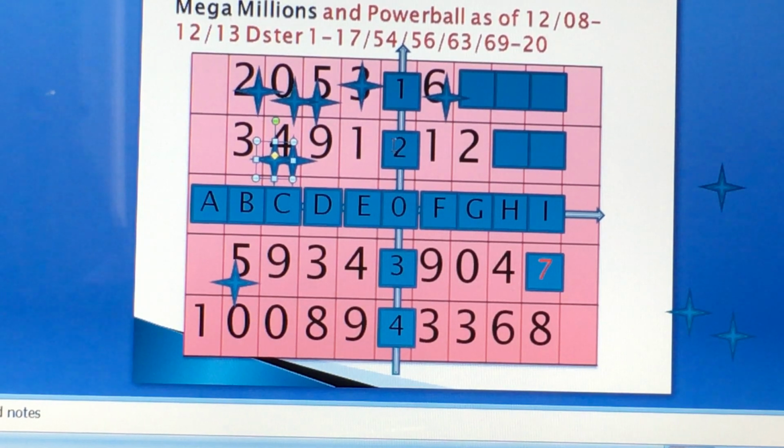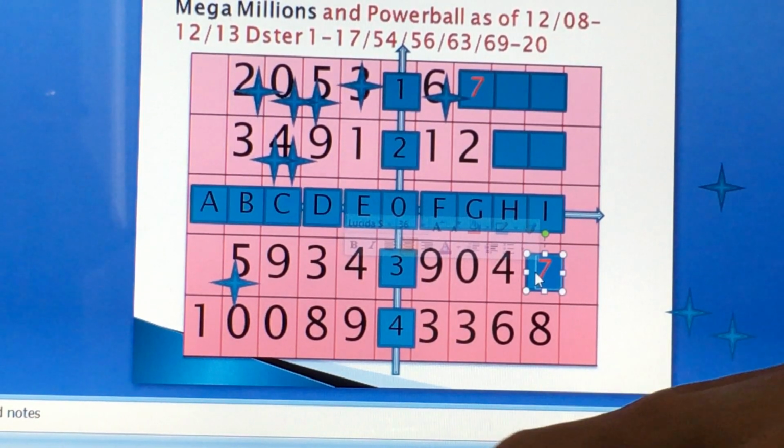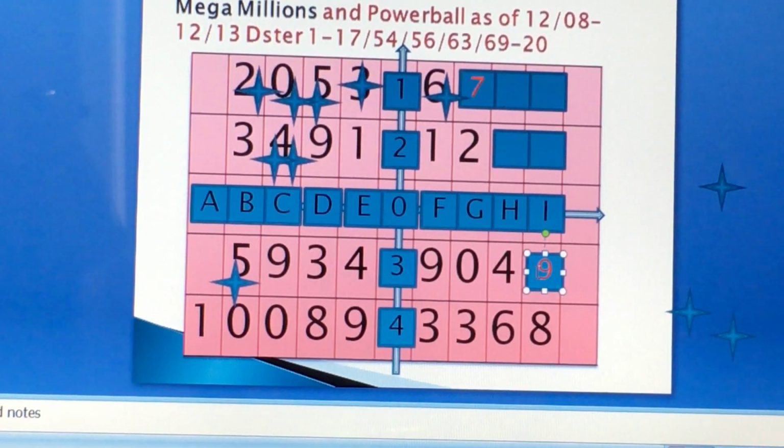And the winning combination are as follows. We have 4 numbers in the Dster, and as you can see, not only do we have 4 numbers in the Dster, for the other number not in the Dster, you can use a blue box. For instance, 17, you can use a blue box up on top, and then the 69 you can use on the bottom right over here. For instance, you can use that on the bottom. Therefore, you will have opening combination.